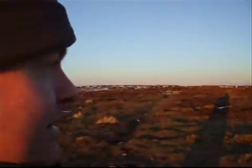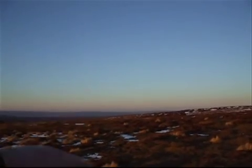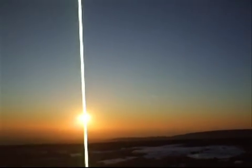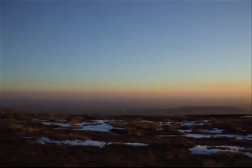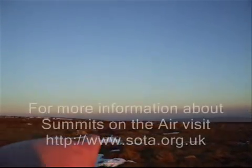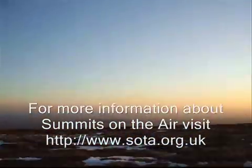Made it again. Fantastic. Ingleborough. Whernside's over there somewhere. I think that's it. Is it that? Must be that. That's Bowland Fells down there, not a summit. And well, there's Longridge Fell, and there is Pendle Hill. Great fun.